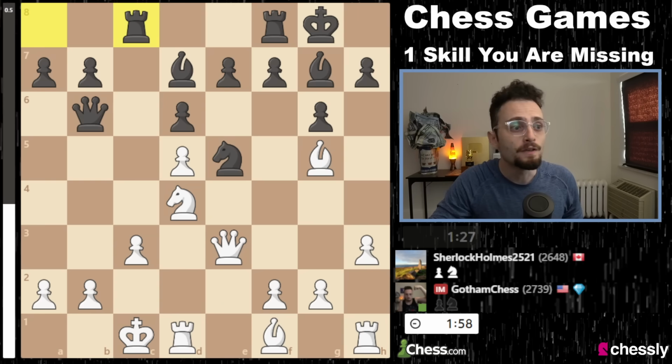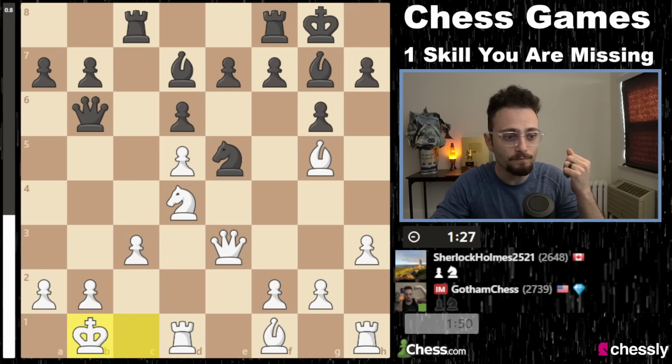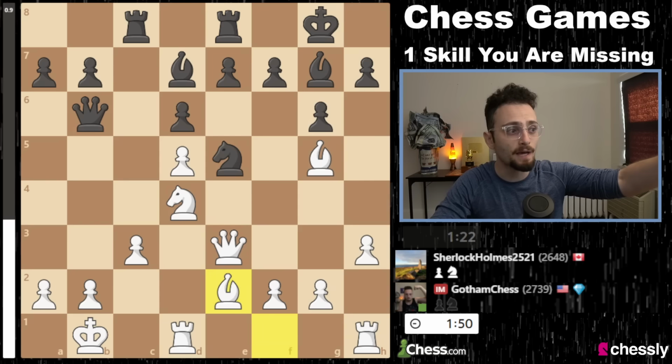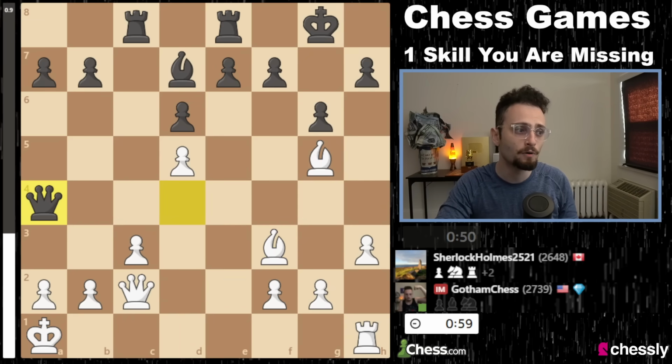Okay? I got to get this into your heads. In this game, by the way, I didn't take the pawn on e7. In this game, I ended up blundering, all right? I blundered a little bit later. My opponent played a nice combo.